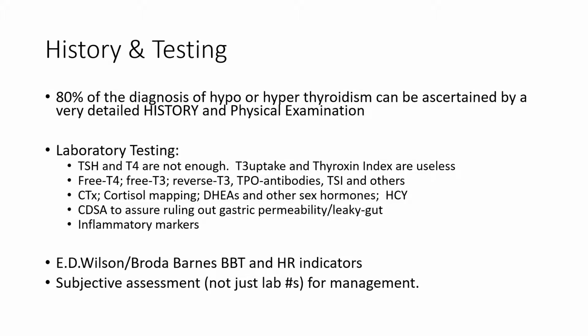Other things I test for are CTX, which is a bone turnover marker, mostly during management, so we know we're not overshooting their therapy. Cortisol mapping using saliva cortisol samplings 4 times throughout the day, and something called a CAR protocol, is helpful. DHEA sulfate is another test we often do, and a more comprehensive sex hormone analysis looking at the whole HPA axis. I also run homocysteine on folks to make sure they're methylating very well.